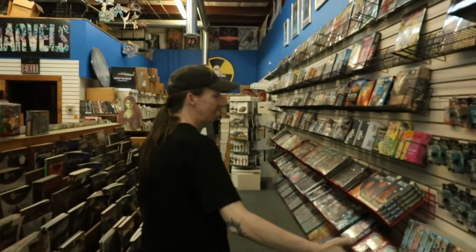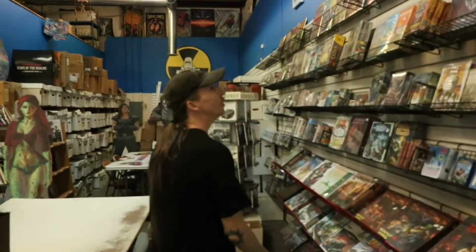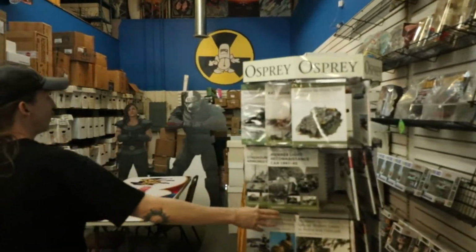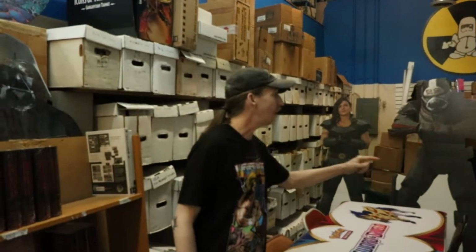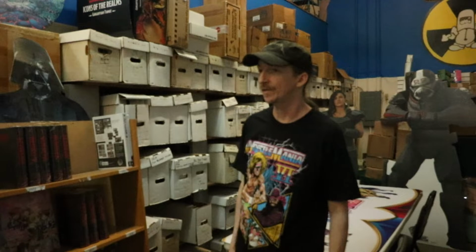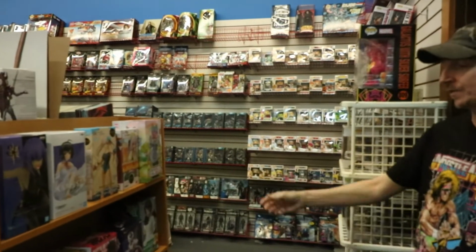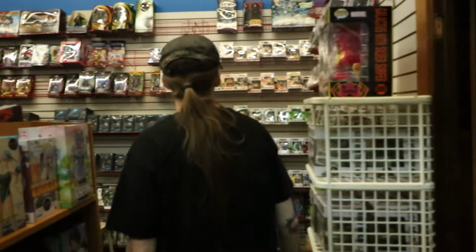Miniatures here for D&D. Some more board games on this wall going through. Some new ones, old ones. Some historical books right here. On this side we have our manga, and then some of our hardback manga and some Japanese magazines from Japan. Also with that theme, we have some statues and statuettes from Japan right there.